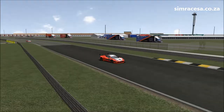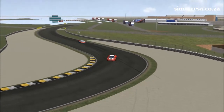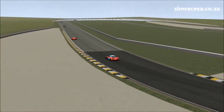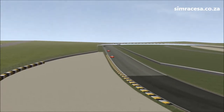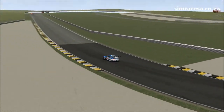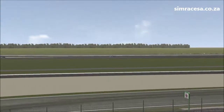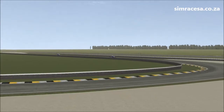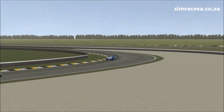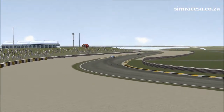Frost trying to get away. Brown might be thinking that Frost is pushing too hard, and maybe the Audi will battle with its tyres later on. It'll also be interesting when the guys make their first pit stop. This is a 60-minute endurance race with 1 mandatory pit stop. So it'll be interesting to see how the strategies play off a bit later on.